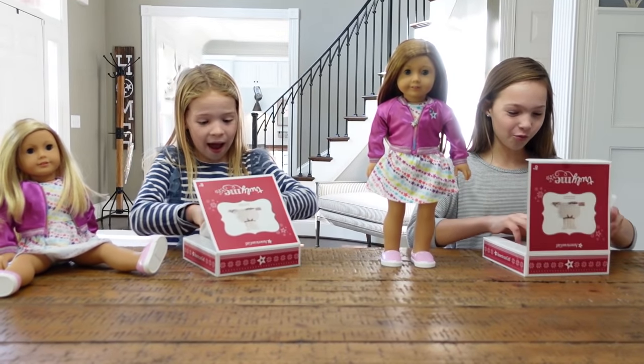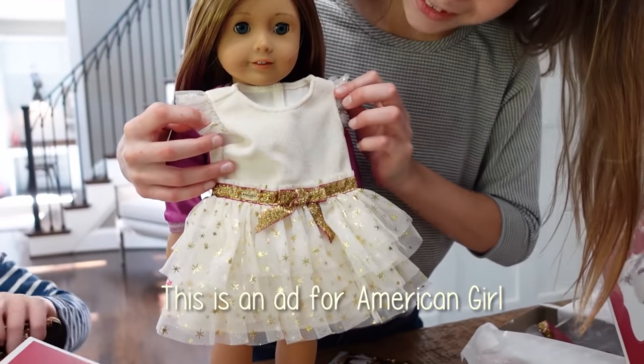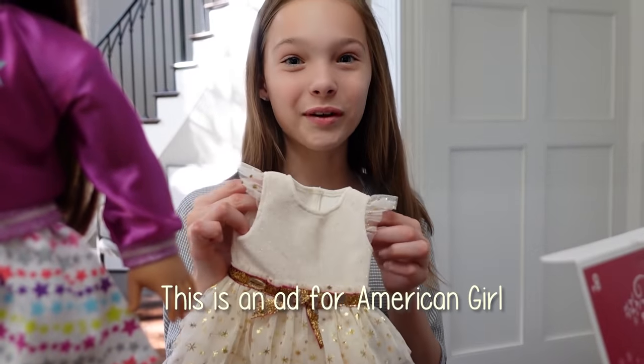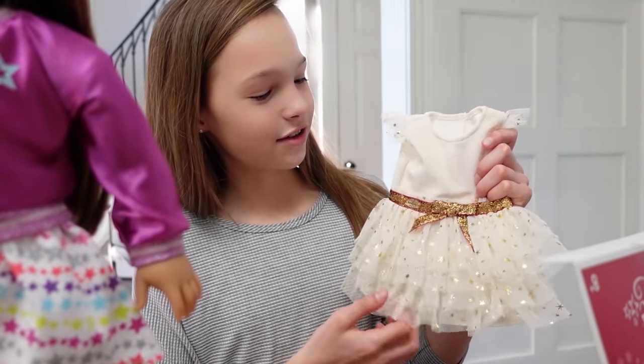Oh, wow. This is so sparkly and pretty. Look at that. That's cute. Darling. These colors would be the perfect colors to have your doll wear on Christmas holidays, really any holiday. Yeah, I know, it's so fancy. So fancy and so cute.